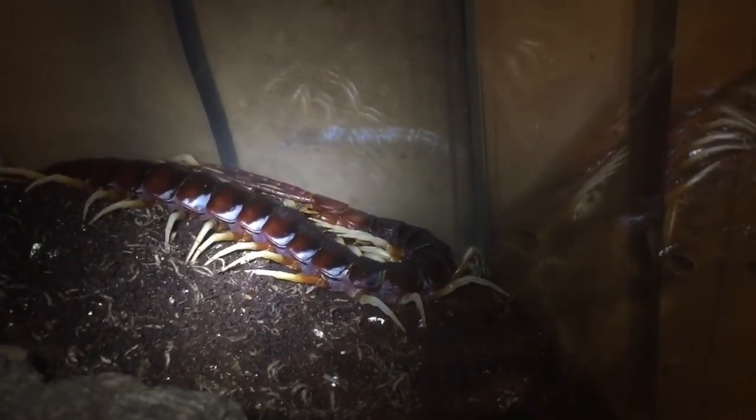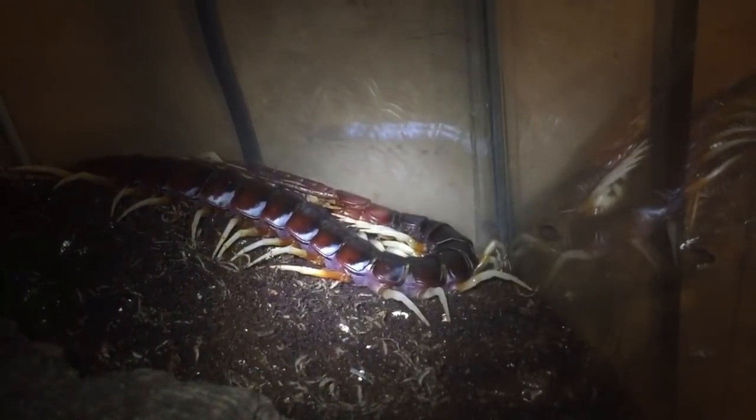I'm not too sure if it's a male or female, but this one cost me £300 because they are very, very rare to get. And yeah, so everybody else is doing perfectly okay in the collection.